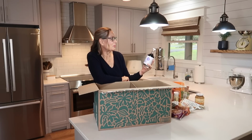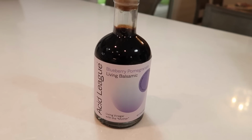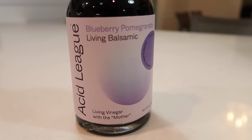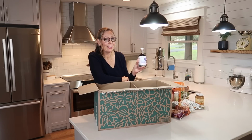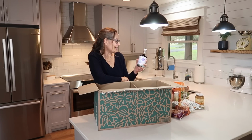This is something new that also caught my eye. It's a blueberry pomegranate living balsamic vinegar. And I thought it sounded really good for salad dressings and things. It's living vinegar, meaning it has the mother. So it's got a lot of really good gut healthy bacteria in there. I'm just excited to give that one a try.